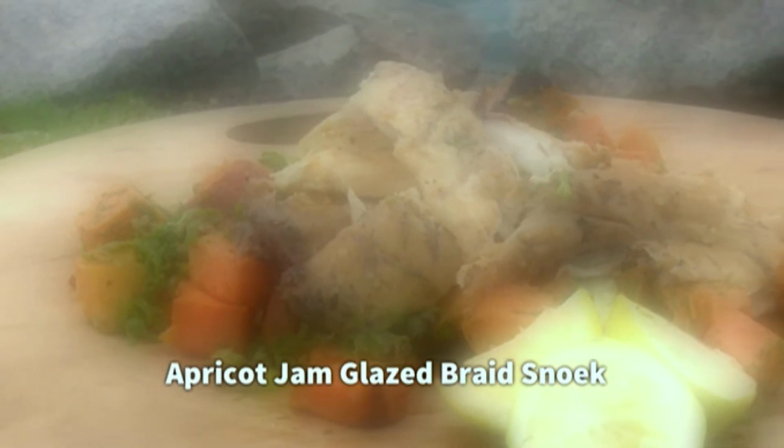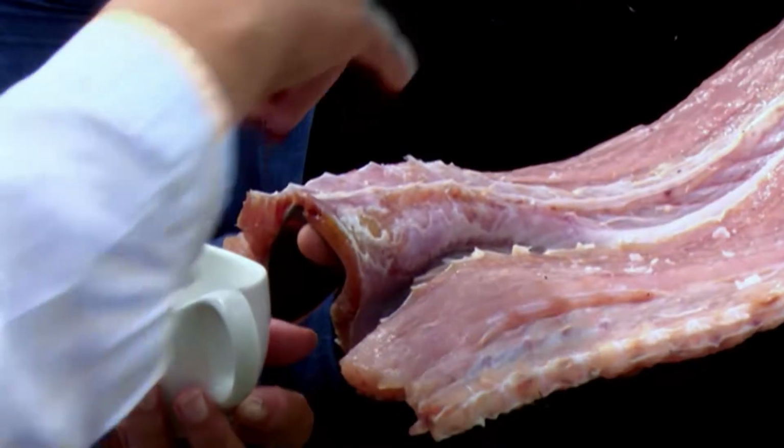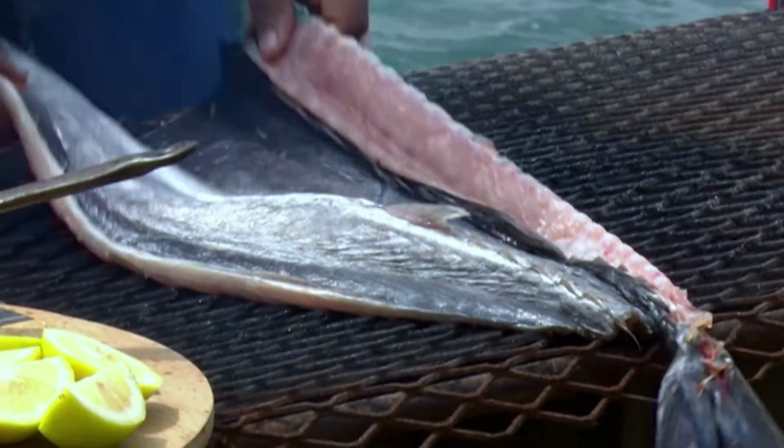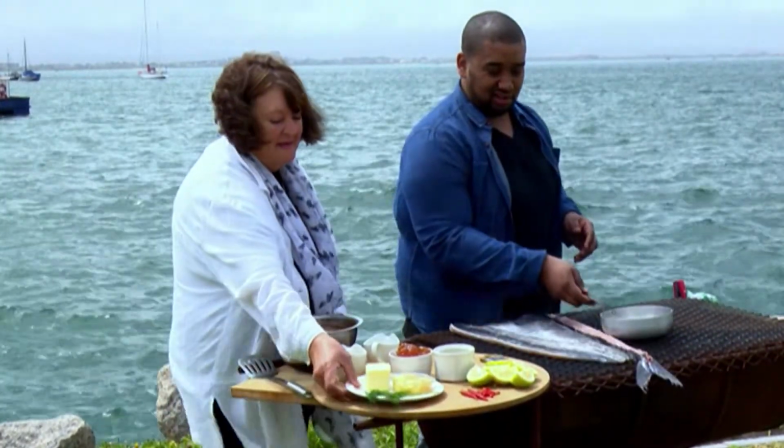So how about we get started immediately? Will you put some salt and pepper on this beautiful snoek for me? Great, so that's going to go for about 7 to 10 minutes. While that's going, let's start our glaze. Let me get the pan straight on the heat.